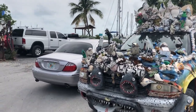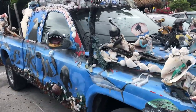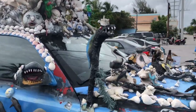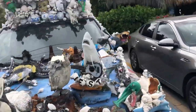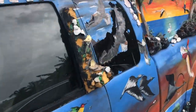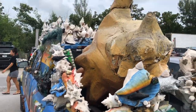Check out this jewel right here that we found here in Key West. I mean, this thing, it's got it all. Conch shells, turtles, all sorts of sharks and ocean life. I mean, if you're gonna be in Key West, this is what you gotta drive for sure. Look at the conch in the back. Holy smokes.